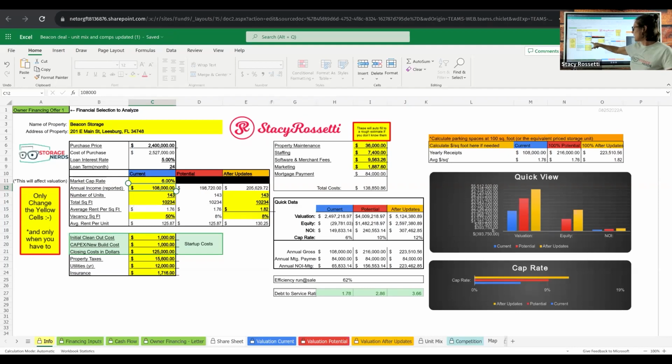So you can see we're taking it currently from 50% to 80. And then after updates, we didn't add units, like how many units we're going to be adding, anything like that. Even though there's still a couple thousand square feet worth of space, we did not put that in. Really, what we did was just analyze the deal as is right now. If we bought this thing right now, where would we be? So that's what I'm looking at.